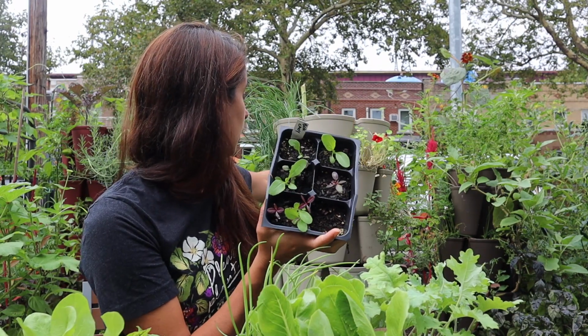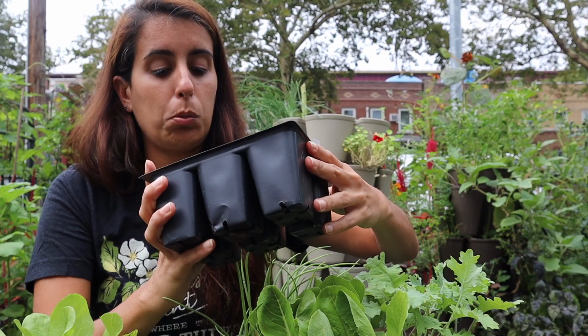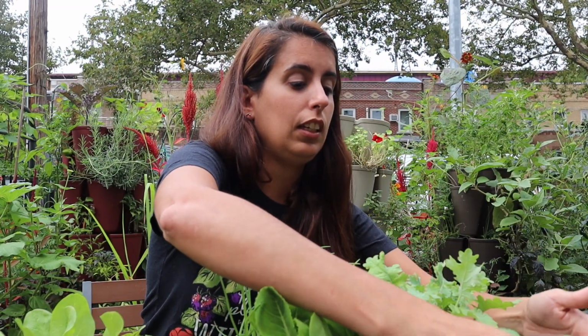I just added a layer of compost, and if you're in New York City, I talk about where to source compost here in the city too, what I get mine from, because I like to get local compost. So make sure to watch that if you live here in the city. Since they're amended, I'm going to plant them in the top layers. I was waiting for them to get a little bigger. Some of them are okay. See how these two are good? So they will be planted.